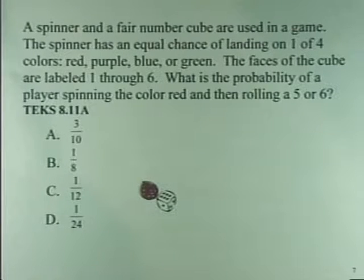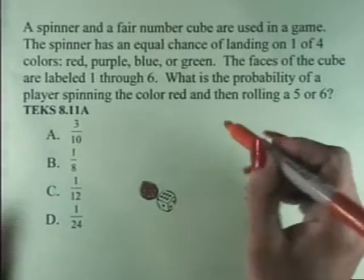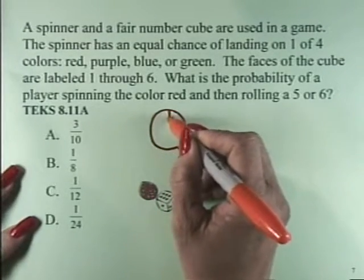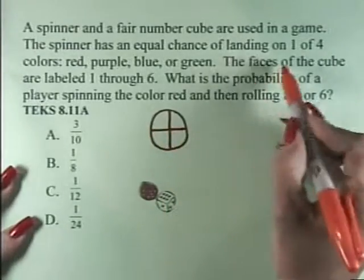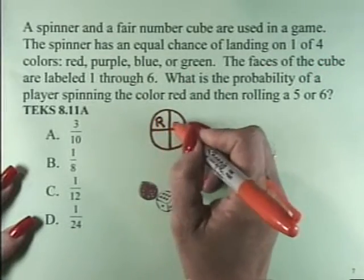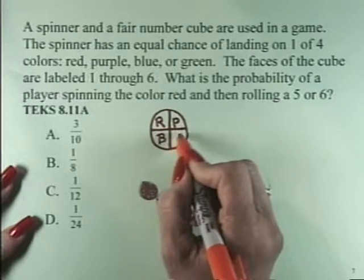All right, Rodney? Okay, first of all, Rodney, we have two different things going on here. First, we have a number cube that we're rolling. You know what I mean by a number cube? Yes, ma'am. Okay, and it has the numbers 1 through 6 on it. And, of course, a number cube is a cube, so it has equal sides. So it has an equal chance of getting the numbers 1 through 6, right? Yes, ma'am. Then you have a spinner. And I like the fact that the question did not have a picture. So if I were a student, the first thing I would do would be to draw that spinner. It says the spinner has an equal chance of landing on one of four colors, red, purple, blue, and green.